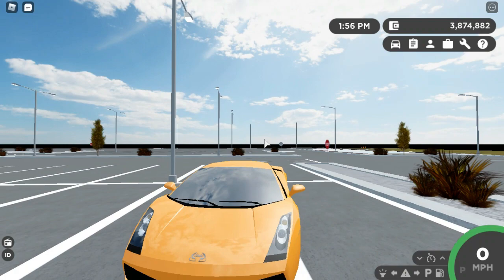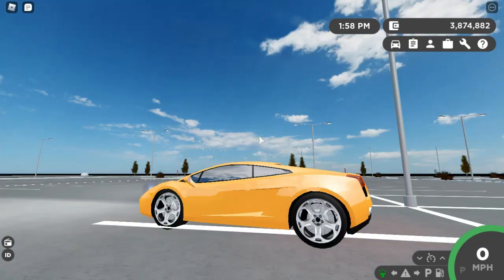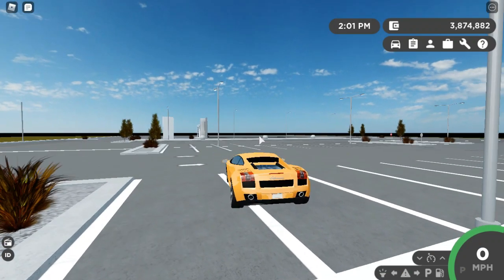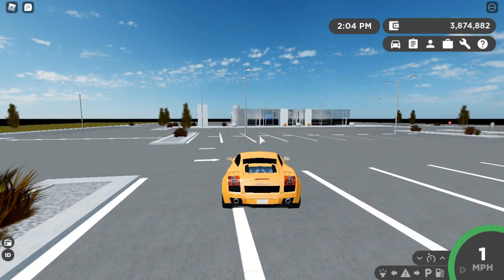Now, startup sounds normal, but this thing sounds amazing. So, lights, turn signals, horn. Now, this thing sounds insane, so I'm gonna put it right into sport because I don't feel like shifting right now.